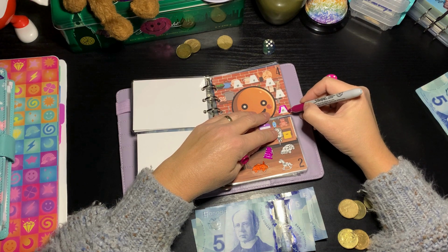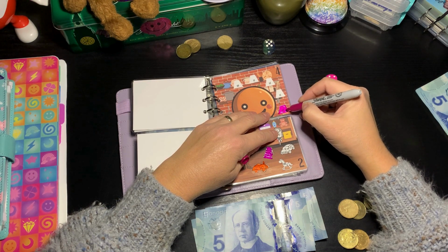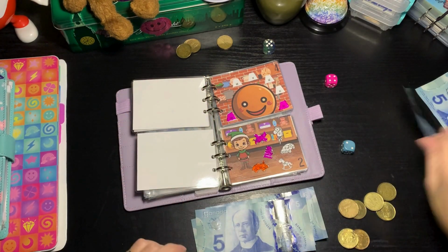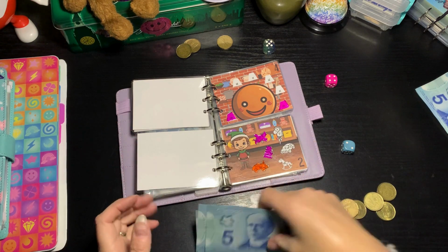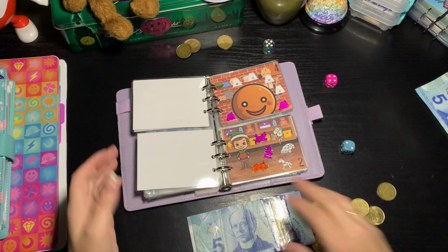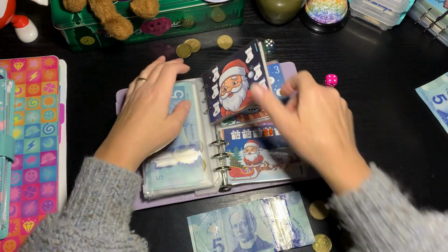And $5 gumdrop. There we go. Okay. So what are we saving today? There's 20, 2, 4, 6, $27. Nice.